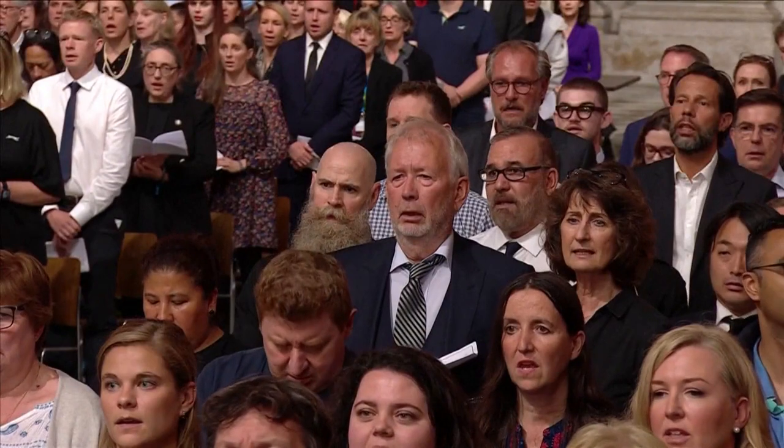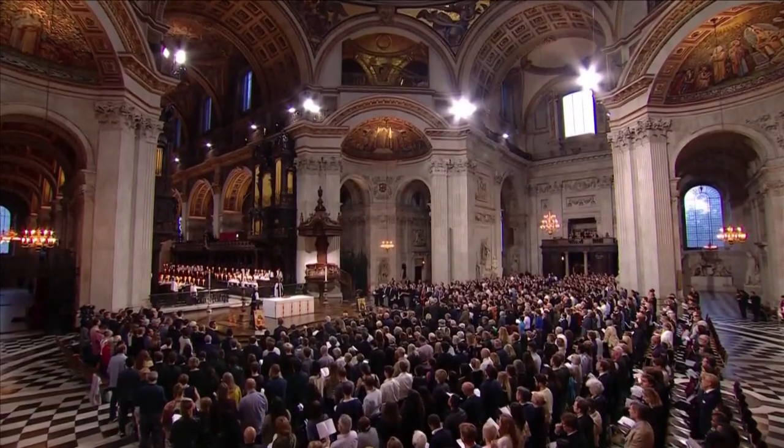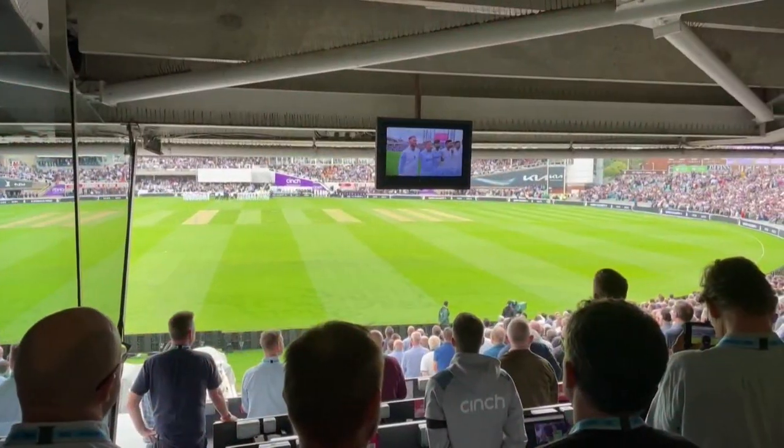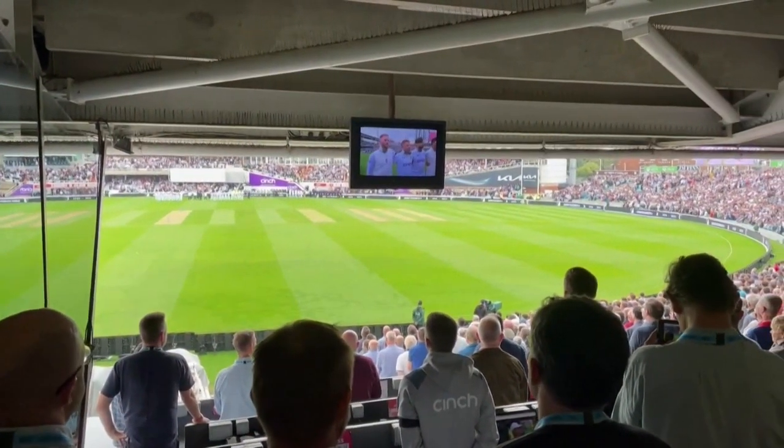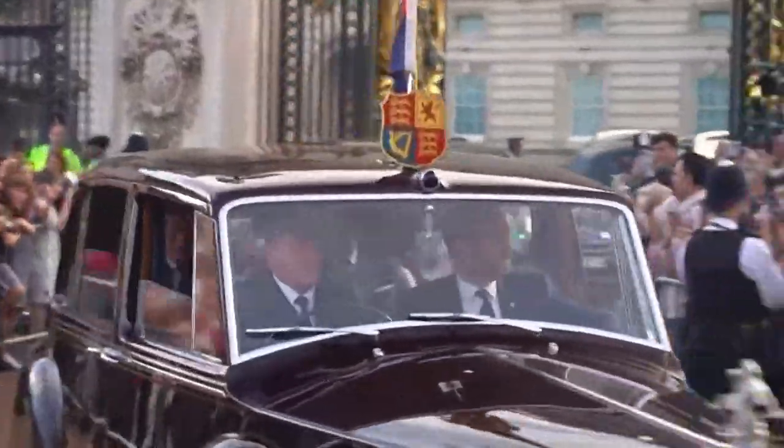Lyrics to the national anthem reverted back to God Save the King, sung for the first time in decades at a memorial service for Queen Elizabeth and then at sporting events throughout the weekend. Other more visible changes are also in the works.